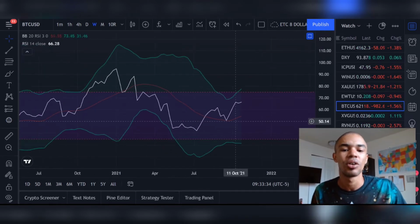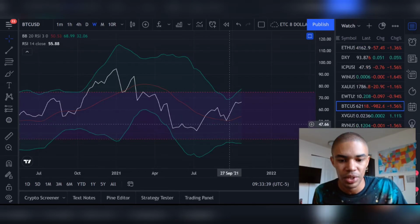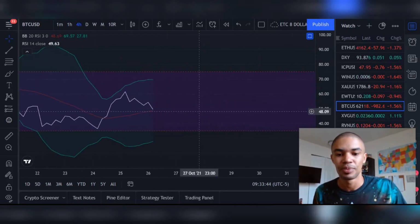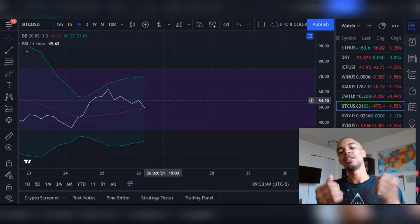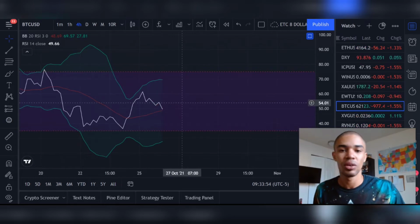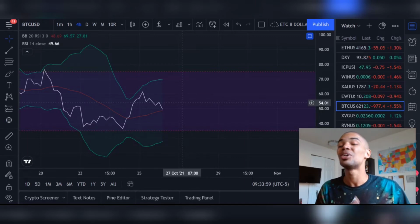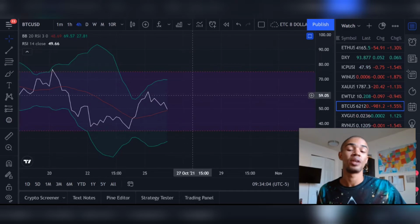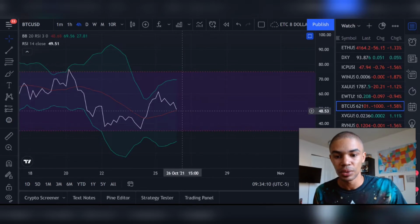Now, this is what played out over the week. It cascaded us down to that moving average, and then we shot up, right? So going back to the 4 hourly, again, you can see the same little small cascading pattern that's bringing us closer to that 20-day moving average. Now, with this being on the 4 hourly, what does this indicate? Well, it means that today is going to be a very good day for Bitcoin, guys.